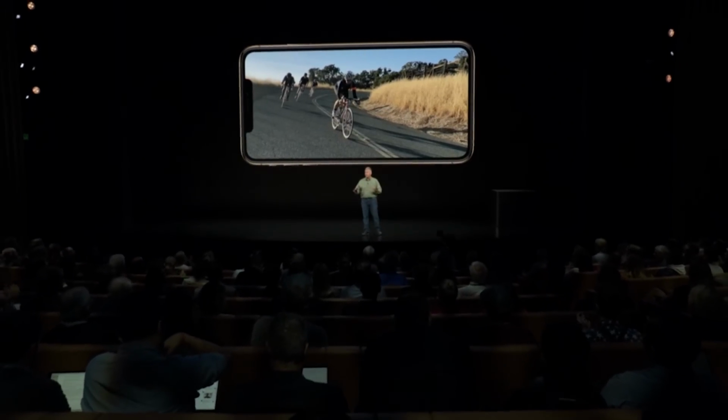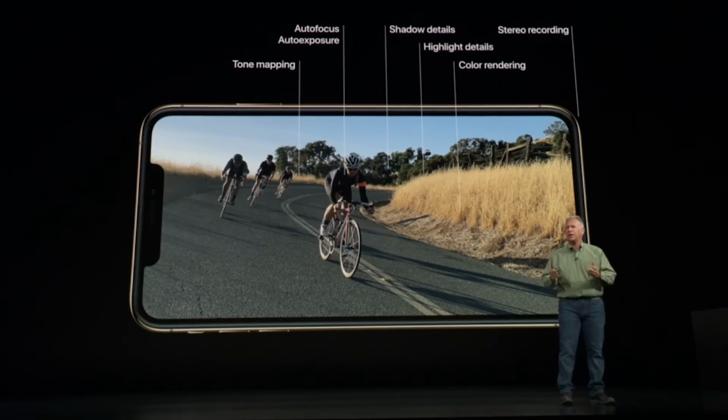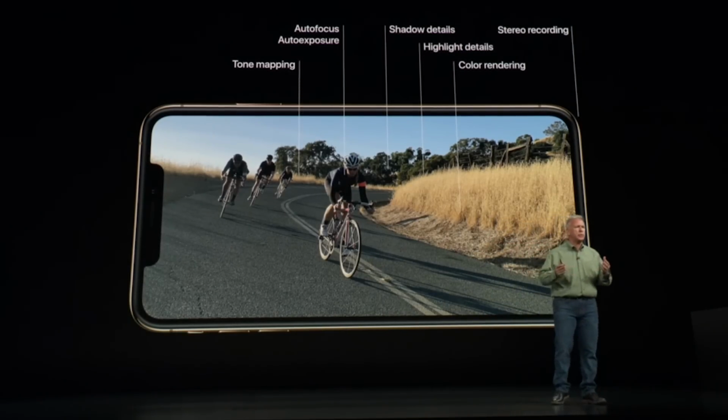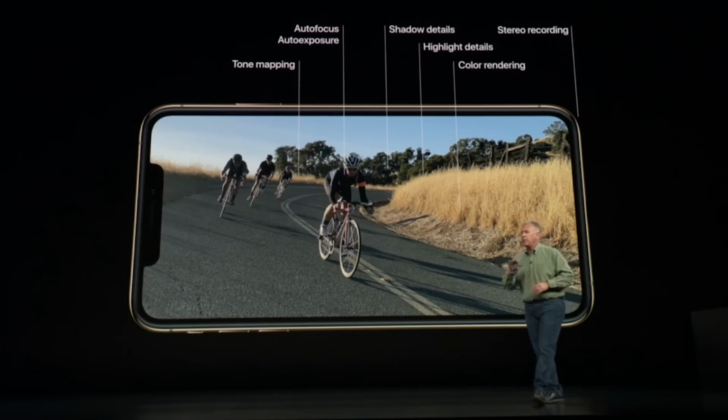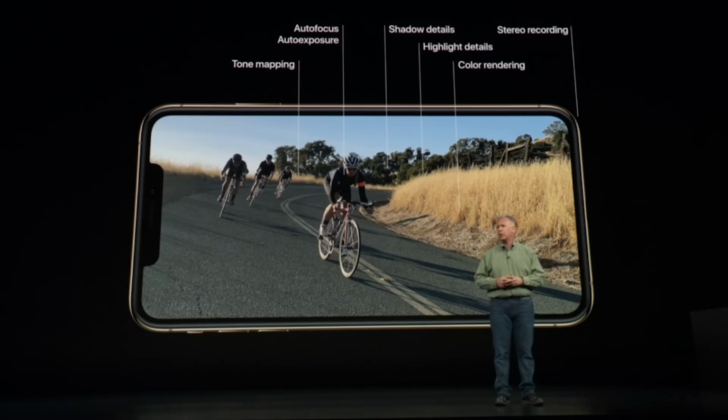And that's a beautiful video. You just shoot it, 4K, but there's a lot going on that the system's doing for us. Autofocus, auto exposure, bringing out the highlight details, the shadow details with wider dynamic range, amazing color rendering and tone mapping, and stereo sound being recorded automatically. So that's photography, that's video, that's our camera.